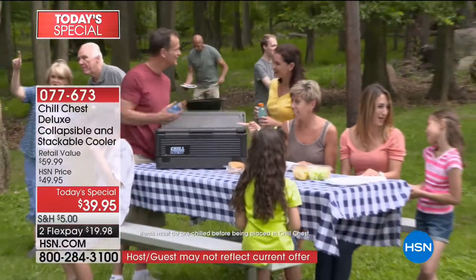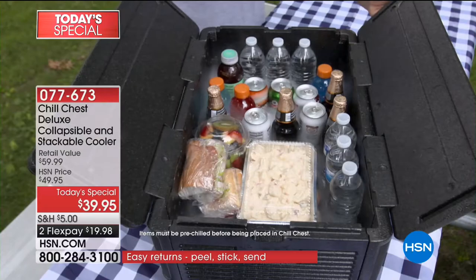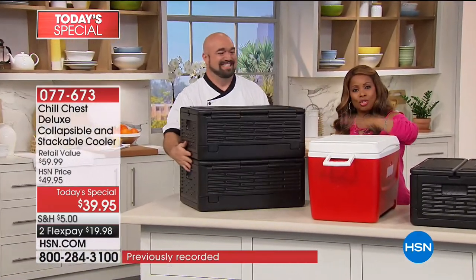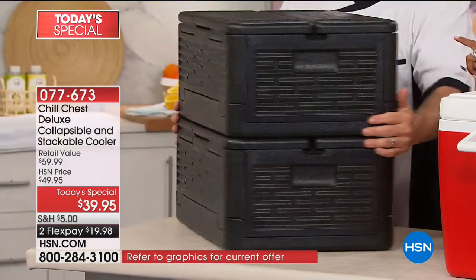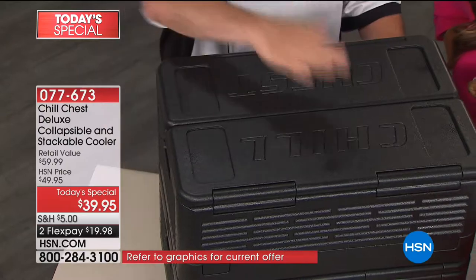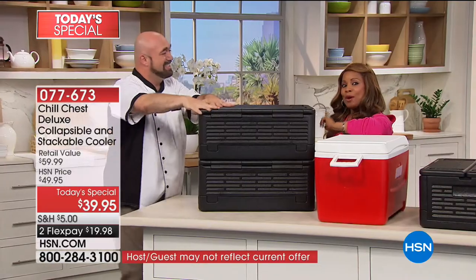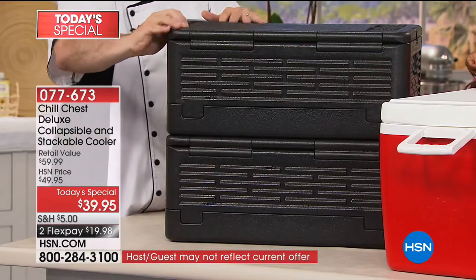Think about how much space your current cooler is taking up in your garage. And what if you don't have a garage? What if you live in an apartment? And you don't have a place to store this thing? This is an iceless cooler that will keep your cold foods cold for up to 5 hours and your hot foods hot for up to 1 hour. And it's portable, it's collapsible, it's foldable, and you can use it over and over again.